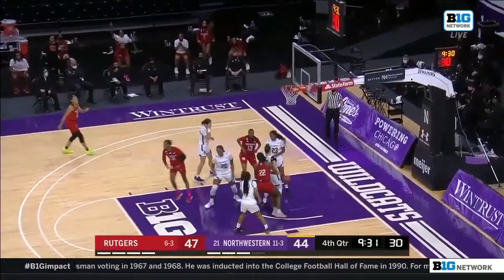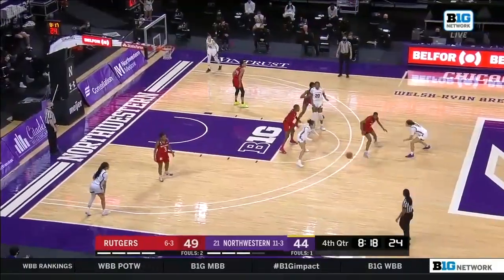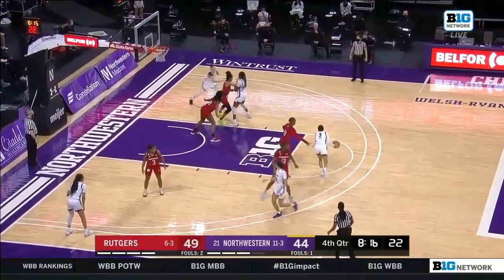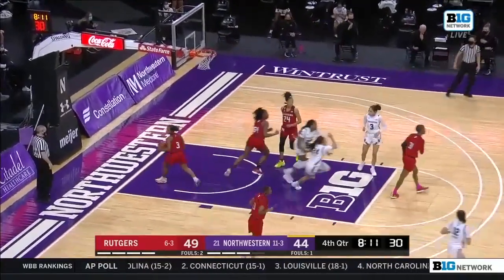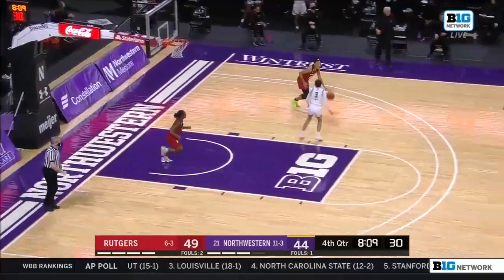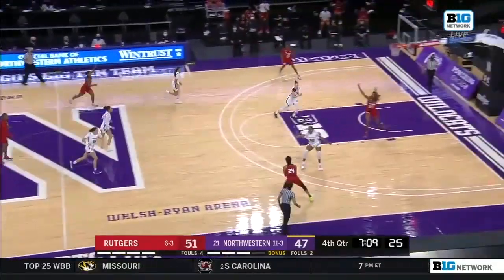Mack, a good spin move in for 2. A tough move for Takiya Mack. The back of the head, I think. That's never fun. A knee to any body part isn't fun. There's Pulliam with that pull up, and she's got 8 points. 4-point edge here for Rutgers.